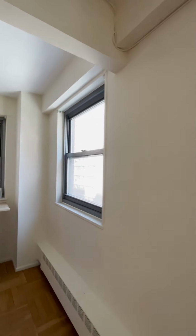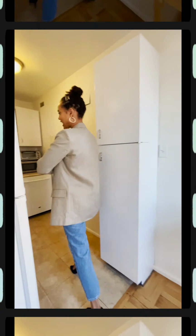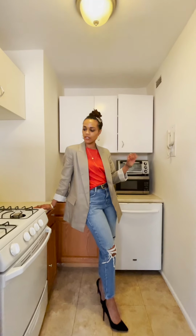The office is facing south. Then we have an east window over there. The kitchen, again, this apartment has that sort of antique feel to it, but you do have your dishwasher, your stove, your microwave, and your refrigerator.